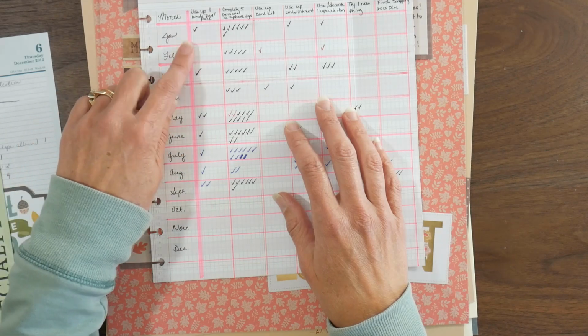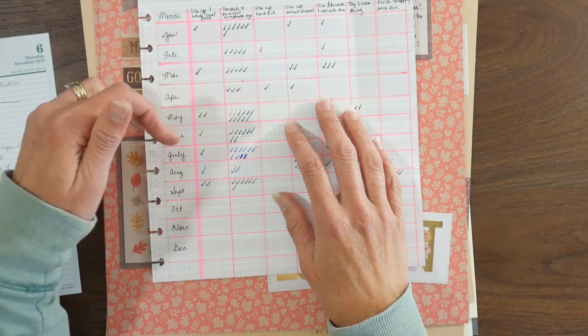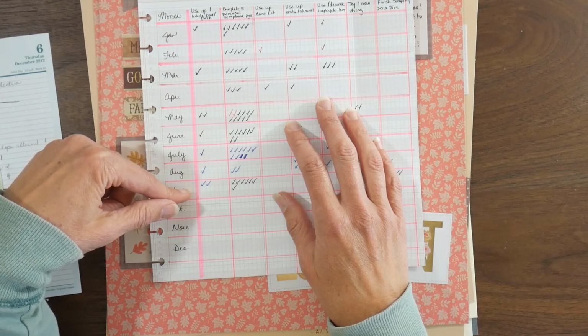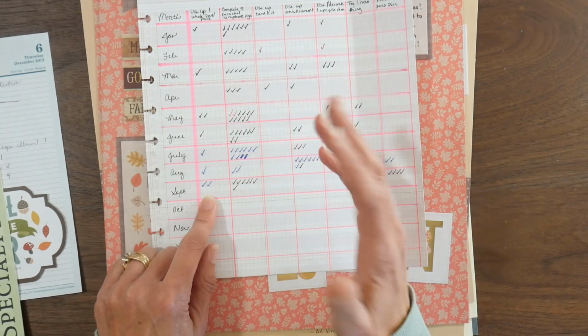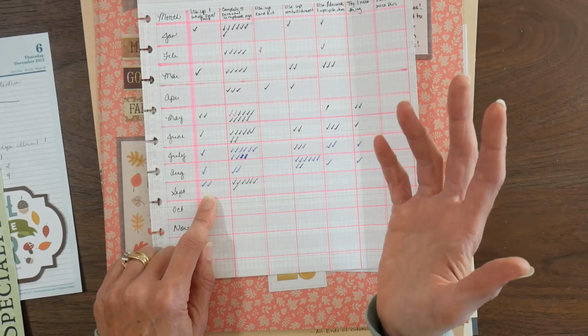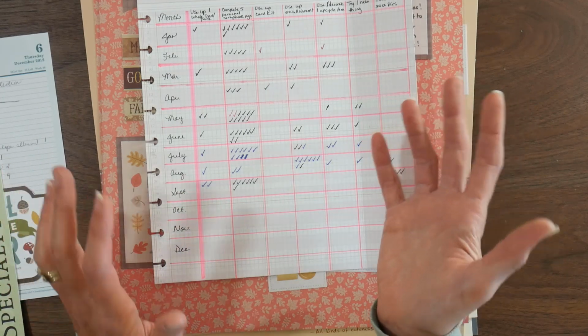So my goal was to do one a month, and I know there were a couple of months where I didn't get to check off any, but then there's a couple of months where I was able to check off two. So I'm averaging one a month right now. Through September, I finished nine packs. And as long as I can average one a month for the next three months, I'm actually really good on that goal.